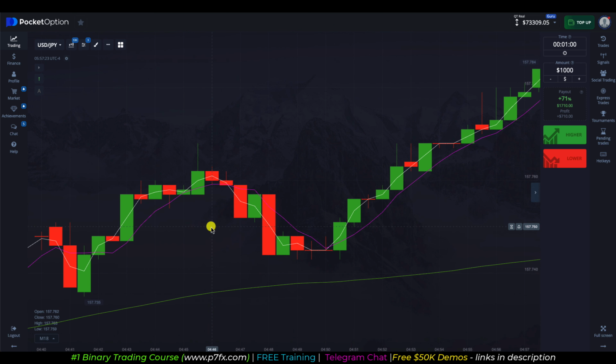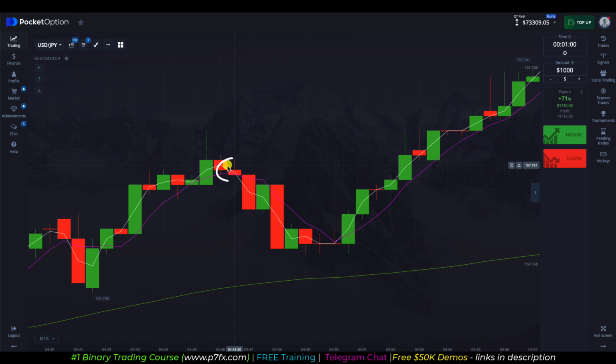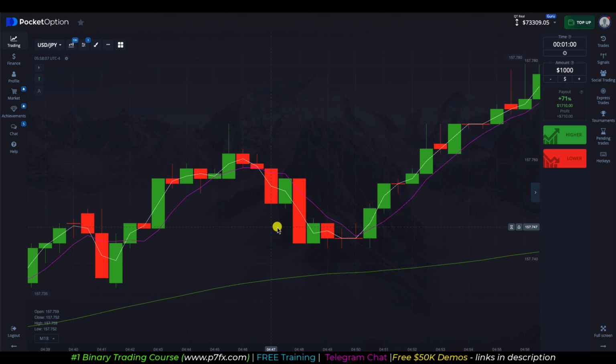But if you're looking for a sell trade, you want your 2 moving average to cross below the 5, as you can see here. Once you have the crossover, enter for a sell, 1-2, it would have closed here below your sell trade entry, which would have resulted in a profitable sell position.